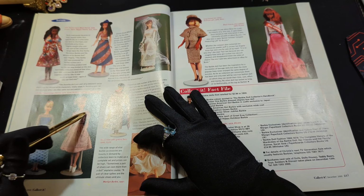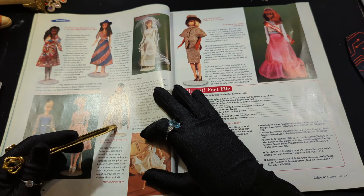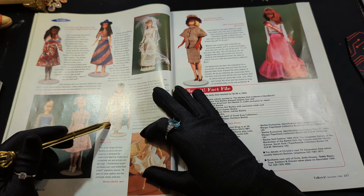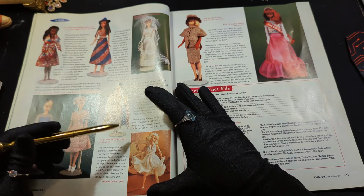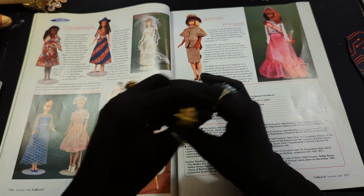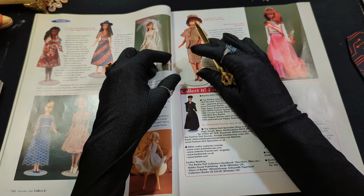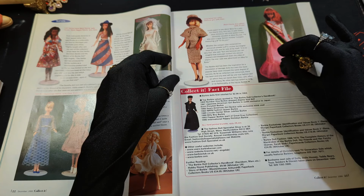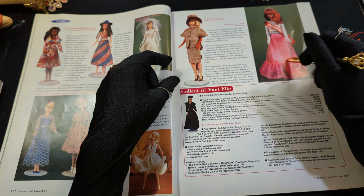Number 4, Barbie blonde, £300. And this is a number 5, Titian with grey face, 1966, £400. And this is a Marilyn Barbie, 1997. Low color American girl, 1966, £600. And Black Francie, first edition, 1966, £1,000.